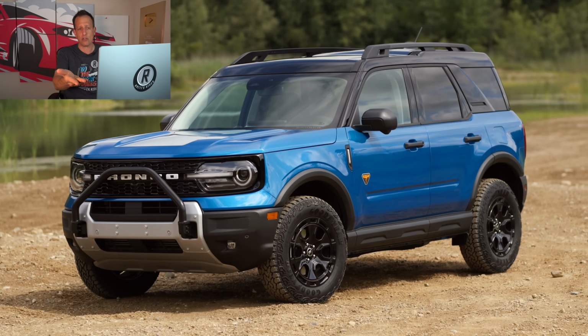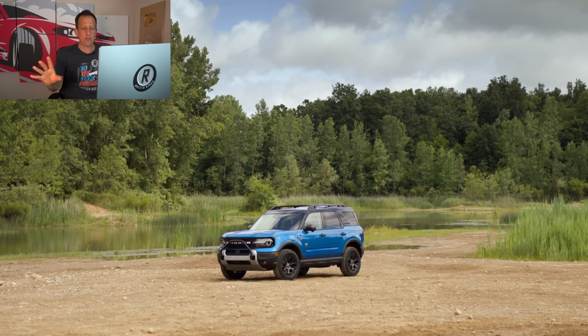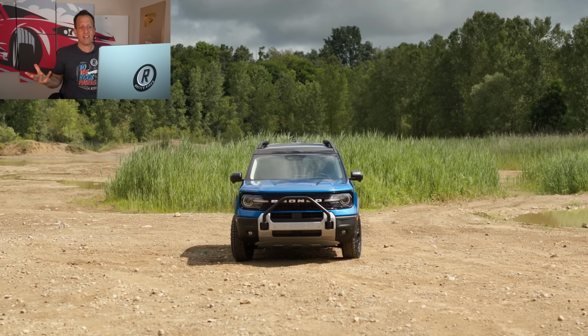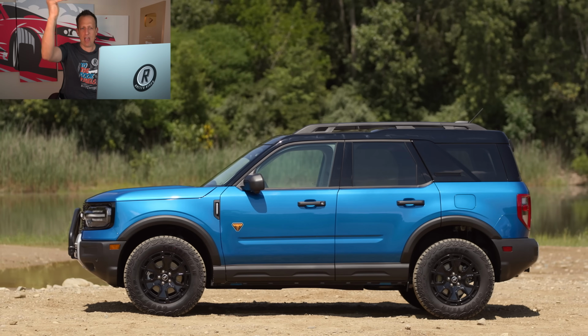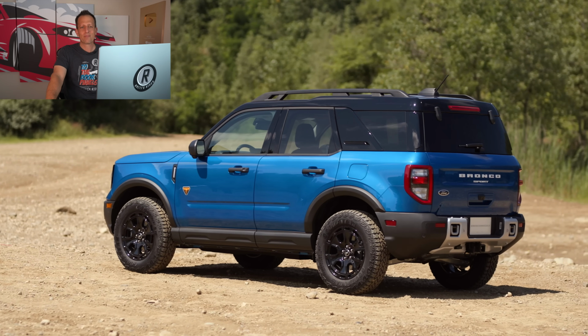But I love the bold new look, the new wheels, those off-road tires, the brush bar, the silver trim. It just makes it look more like what you think a Bronco should look like. You still have your two-tone. They're going to have new colors, of course. But I'm really digging it.